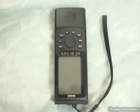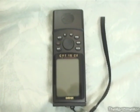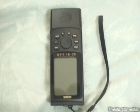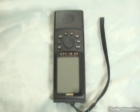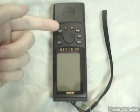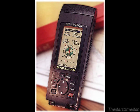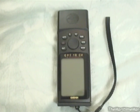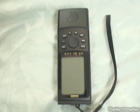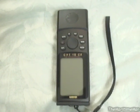This was Garmin's first handheld GPS with a color display, and it was actually the second handheld GPS with a color display ever. The first GPS with a color display, which is the unit that this unit competed against, was called the Color Track, made by the infamous Garmin rival Magellan. And that unit was introduced in 1998. This came out just a short while after, a few months after, and it competed against it.